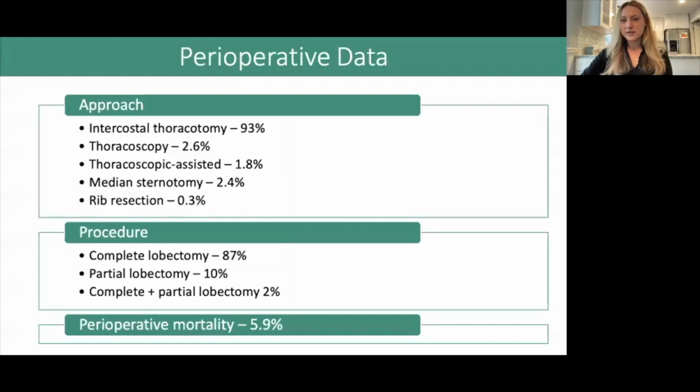Most dogs were approached via an intercostal thoracotomy, and minimally invasive techniques or wider open approaches were utilized less commonly. Complete lobectomy was performed in the majority of cases, with partial lobectomy being feasible in 10% of cases, and a combination of partial and complete lobectomy required in 2% of cases. Perioperative mortality was defined as death within 14 days of surgery and occurred at a rate of 5.9%. Acute respiratory distress syndrome, PTE, and persistent pleural effusion resulting in euthanasia were the most common causes of perioperative death.